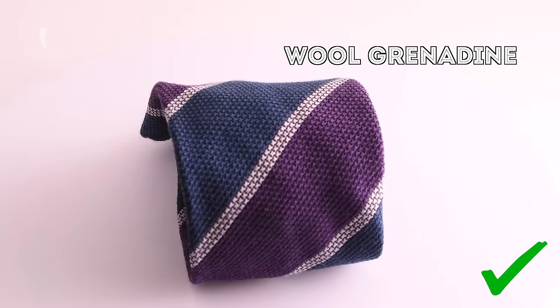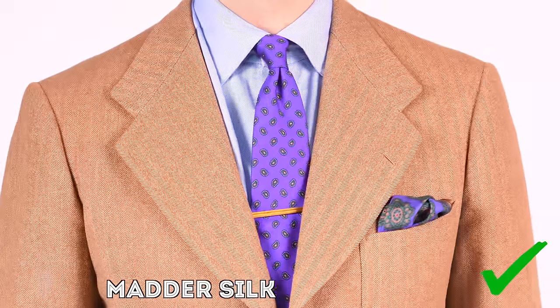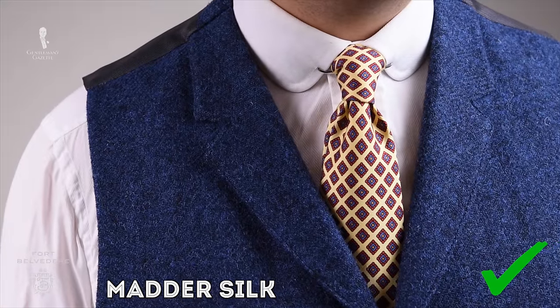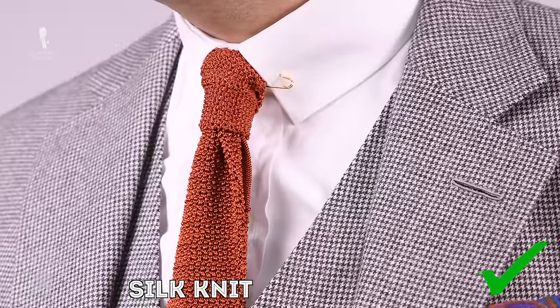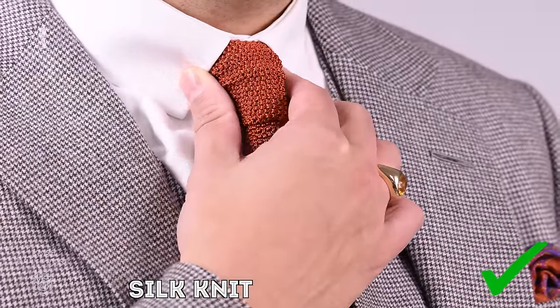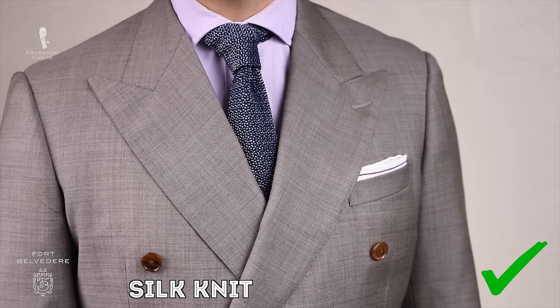Alternatively, a madder silk is perfect for the season because it has these muted, earthy tones that are perfect for the fall-winter season. One of my personal favorites for fall and for winter are silk knit ties because they have a crunchy texture, they keep you warm, they're different, they're a little more casual than the traditional ties, but they just add the different element that make your outfit interesting and unique.